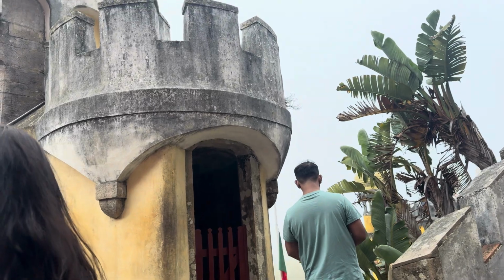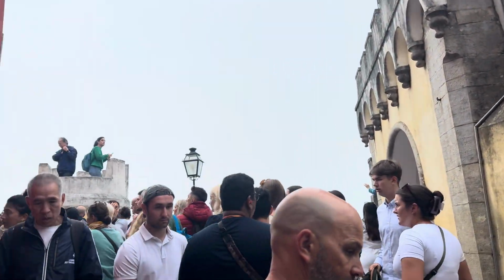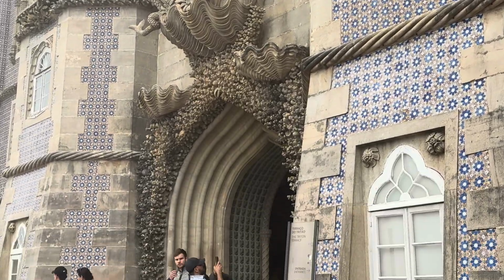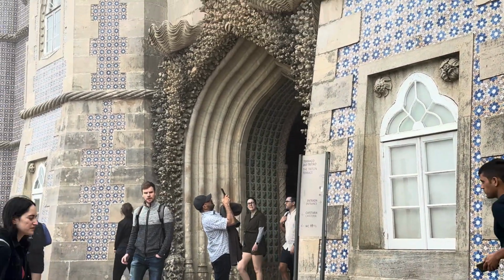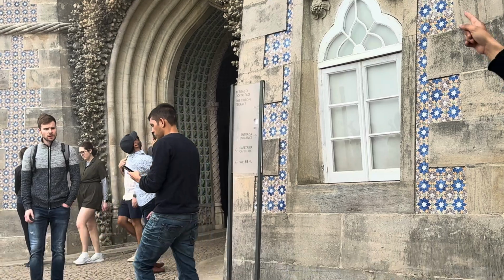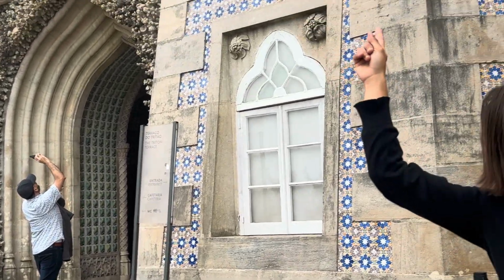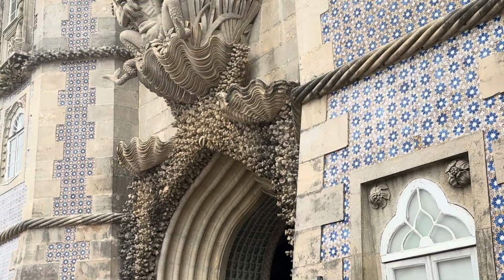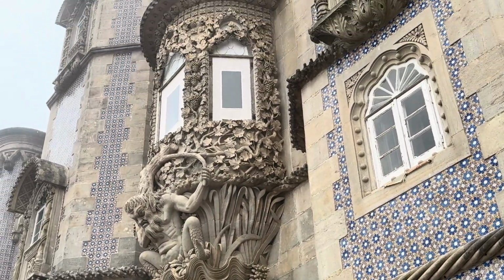Look at this. We are going to look at the bottom parts of the arch. It actually looks like coral, yeah? And shells and things, which means that this handsome looking fellow over here is going to be Poseidon, or Neptune, or Aquaman, someone related to the sea, yes?